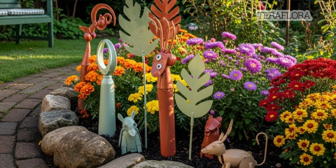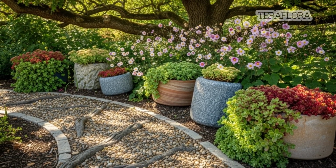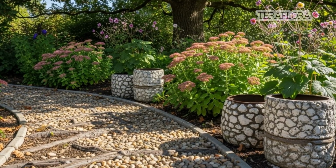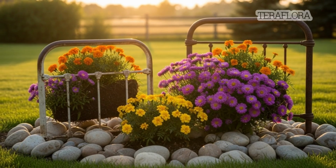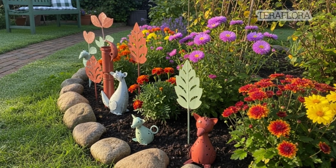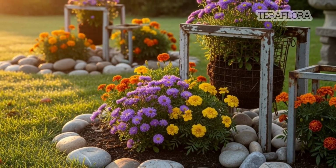wiping the edge of a flower pot with a cloth, leaving a faint trace of paint on her fingers. Her eyes follow the way the light plays across metal and stone, and for a moment, she sees beauty where others saw scrap. This garden doesn't shout. It listens. It listens to the rhythm of the earth, the breath of the wind, the resilience of things reborn.